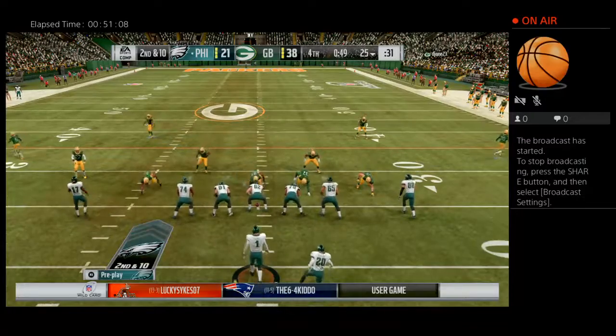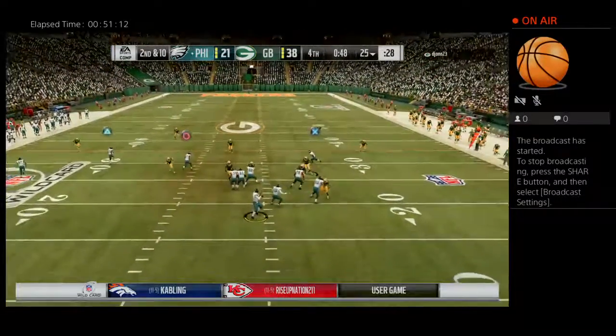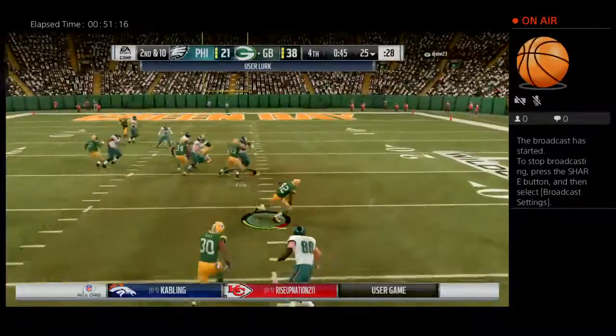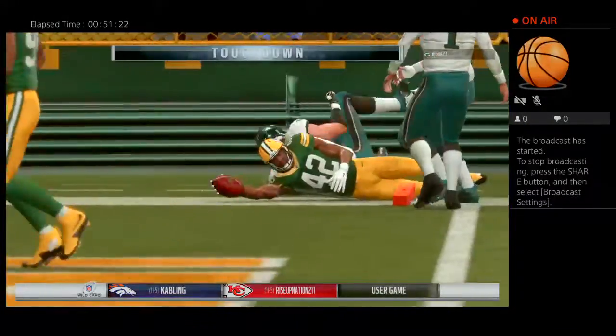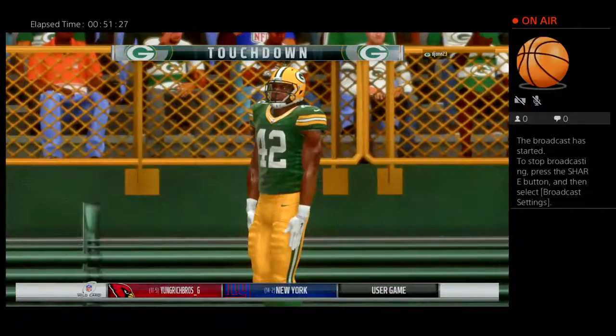Line of scrimmage, again the 25, 2nd and 10. Now he'll look to throw here on 2nd and 10. Oh, he's got a little daylight. And into the end zone. It's a pick six and a Packer touchdown.